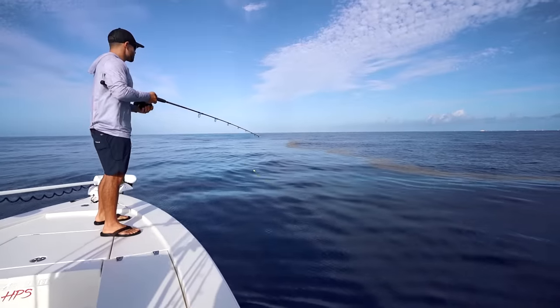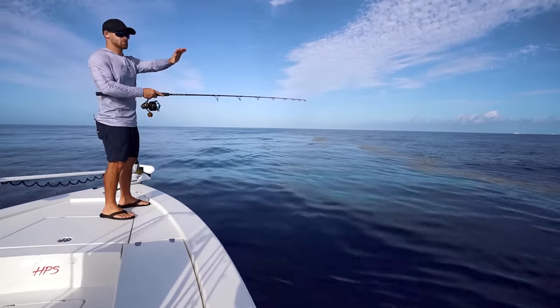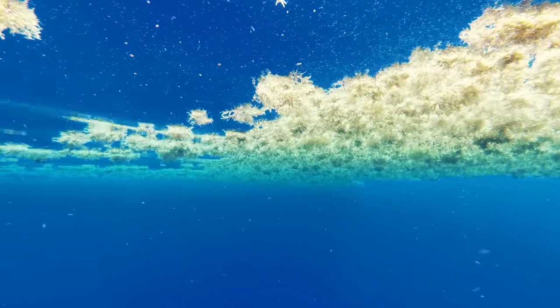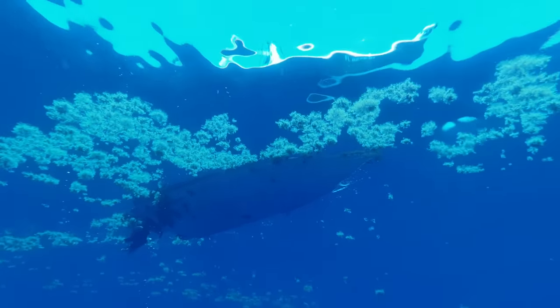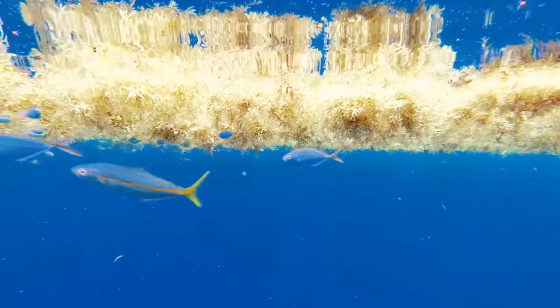But what we're doing when we're running the boat is we're looking for big patches of weeds just like this. We're also looking for birds. And the reason why we're looking for birds and seaweed specifically together is because that's life. Whenever you can find signs of life out here fishing, it typically always means fish.